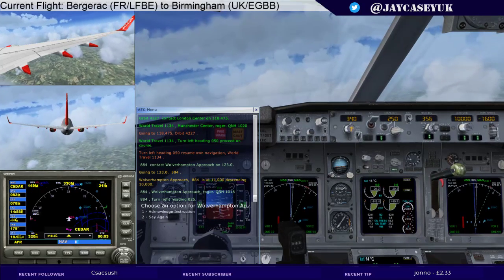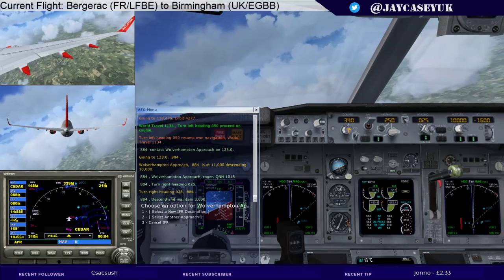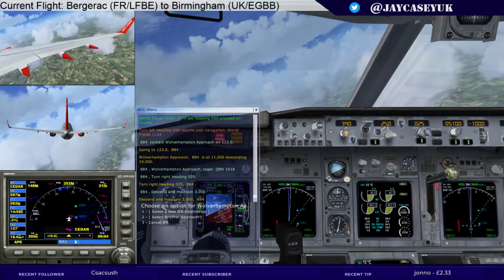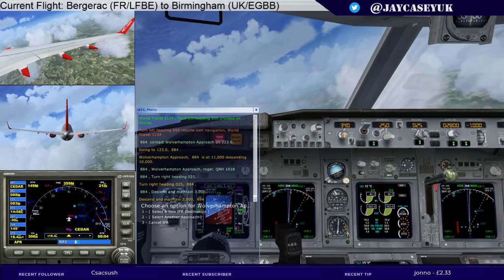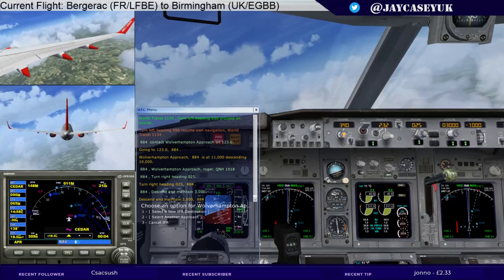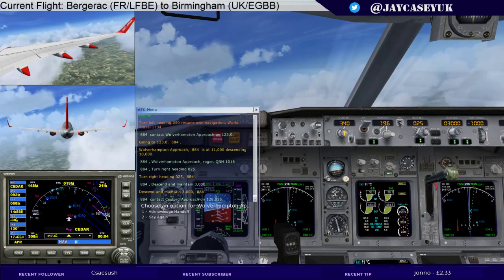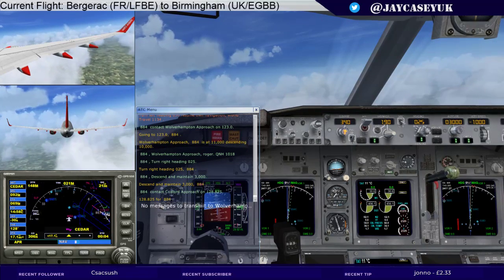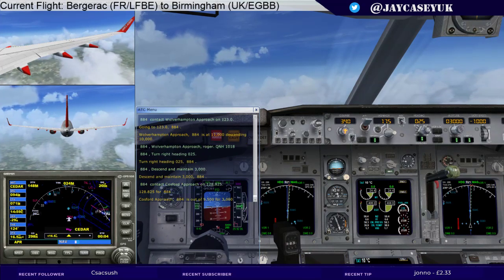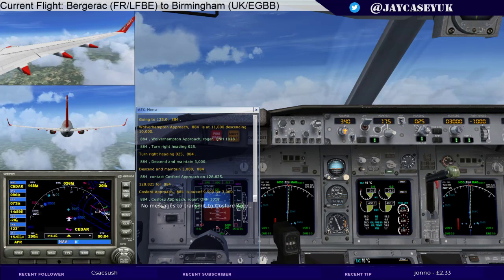So we'll start slowing down now as well. Turn right, heading 025, 884. And there's the descent. Descend and maintain 3000, 884. Bring the speed well below 250 now, because 3000 really is the established on localizer sort of stuff. Oh, sorry, established on glide path. Contact Oxford approach on 128.825. 128.825 for 884. Oxford approach 884 is out of 9,500 for 3,000. 884 Oxford approach, Roger.